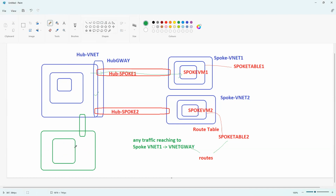You just need to let your VMs or traffic know, okay, if you want to reach, let's say, spoke VNet 3 or 4, that traffic should go to this gateway, and the gateway has the routing information about the target VNet or destination. So that is what we are going to configure here.